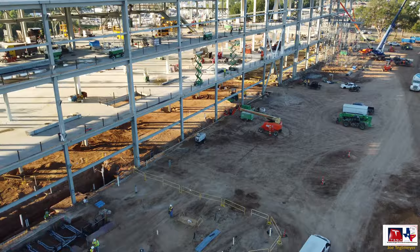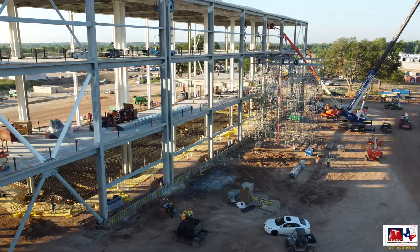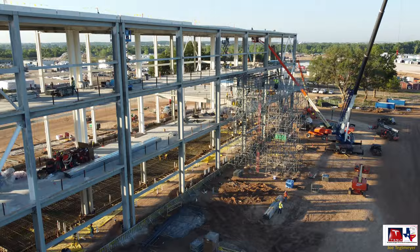As we continue more towards the south, you can see the work on the second and third floors, the work on the ground floor here where that slab is going to be, the temporary platform that we saw being erected on the previous video, and just overall quite a bit of activity on this end of the structure.